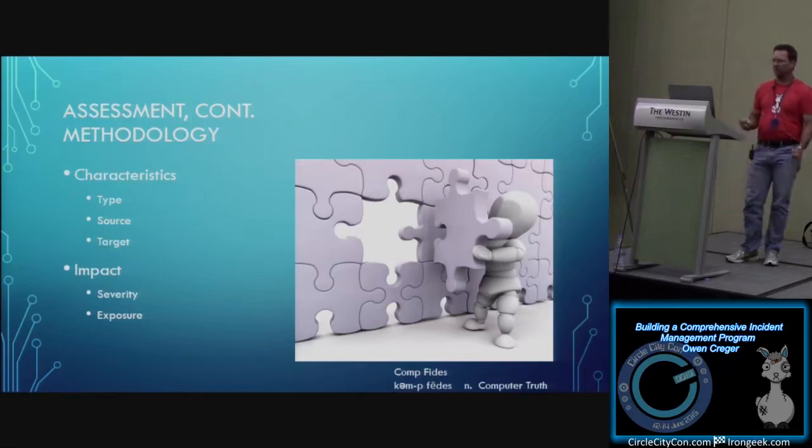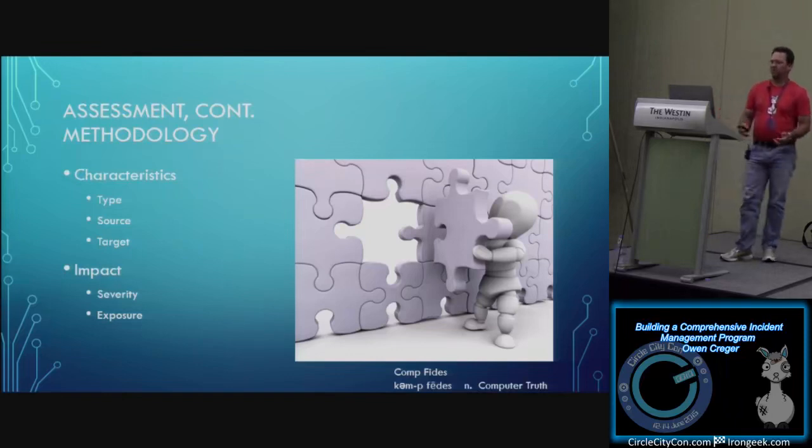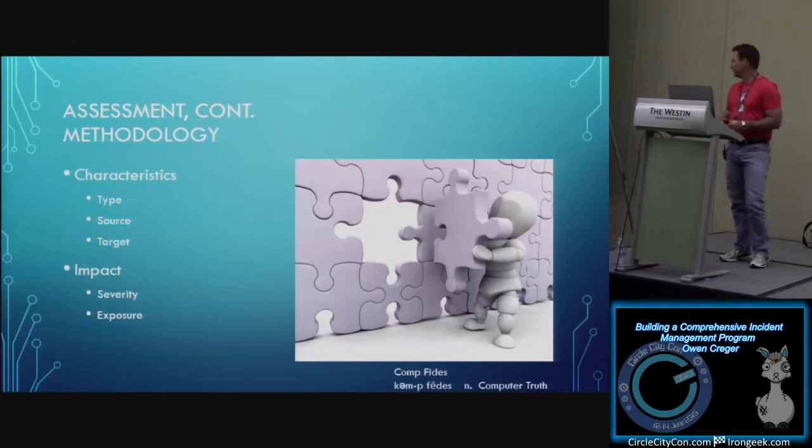You have a source. These are very simple. There's 3 of them: internal, external, malware, and the catch-all unknown. Don't know where it came from. The target. This is based on the classification of the data that the system or systems that have been impacted hold, house, access, those sorts of things. You can generally break it into confidential, unclassified, or whatever data classification scheme that you're using within your organization.